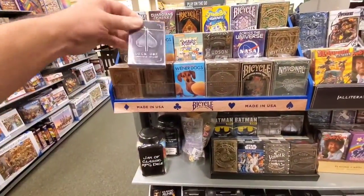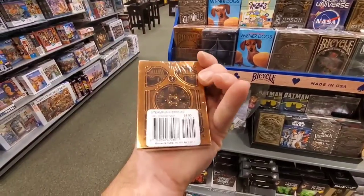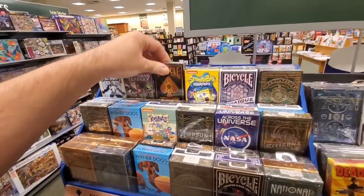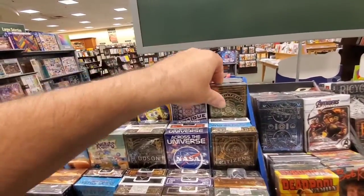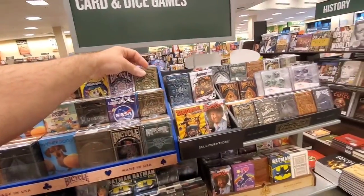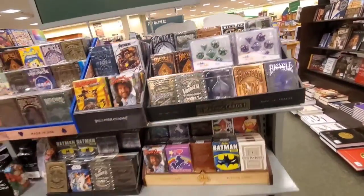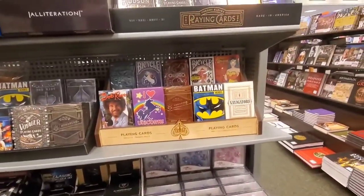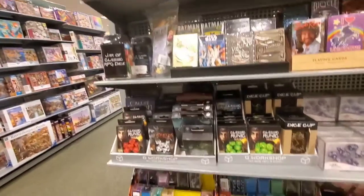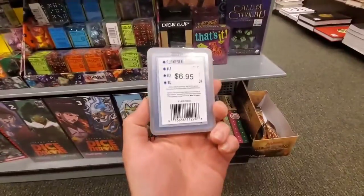I can't believe the amount of card decks that they had. I've never seen this many at Barnes & Noble. I was on a card flip kick for a while, and I remember looking for them in regular stores, and I could only find maybe five different decks, mostly Bicycle, at pharmacies or Walmart. But the amount of different brands and styles and designs here really blew me away. There's some different dice down there, too.